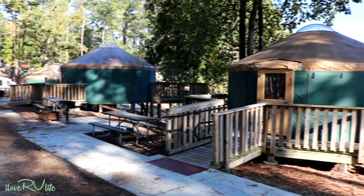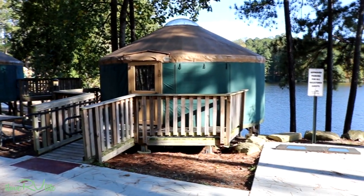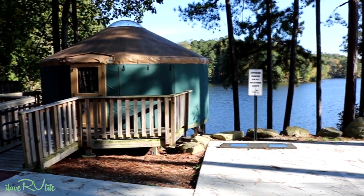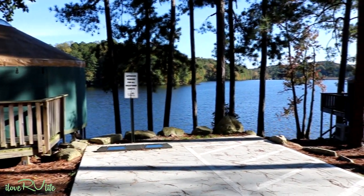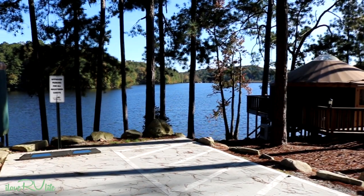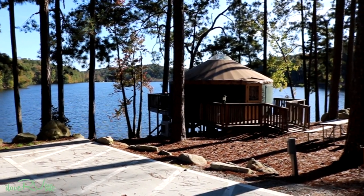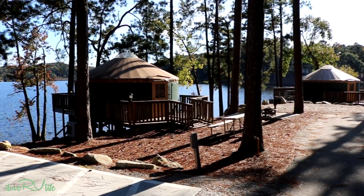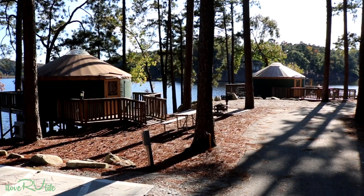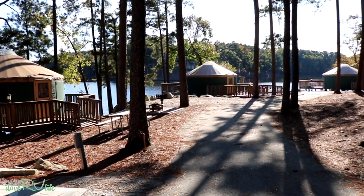So here's your yurts. And what's so neat is every one of these has a deck on the back of them, and this absolutely gorgeous, look at that, gorgeous lake view. Again, I'll put the link in the website if you're interested in staying in something like this, where you can get the cost, and I think they offer packages and things like that. I actually see somebody down here, and let's see if we can get inside one of these.